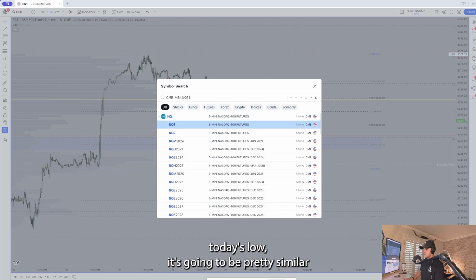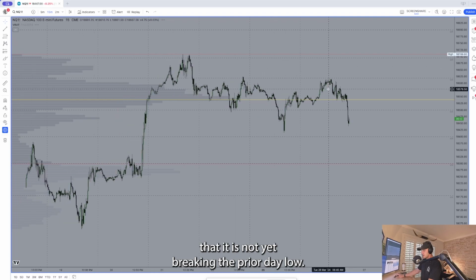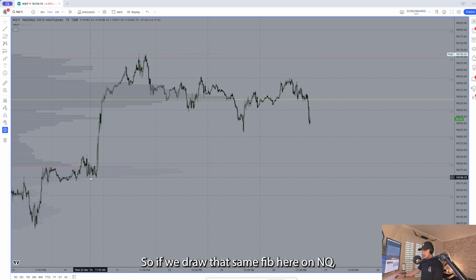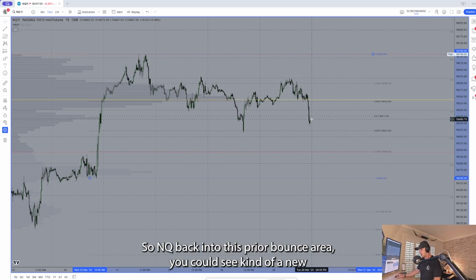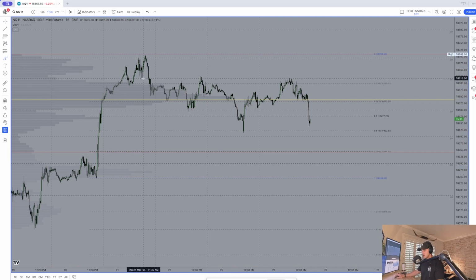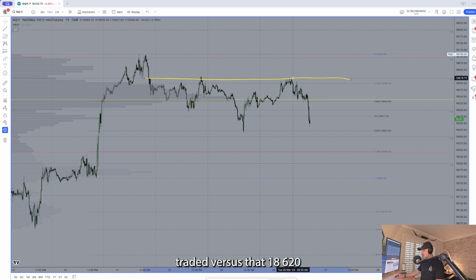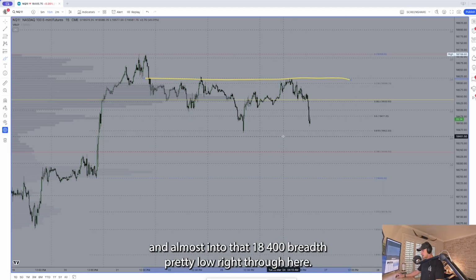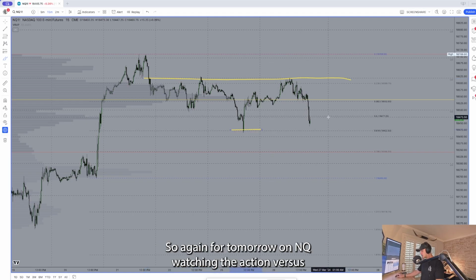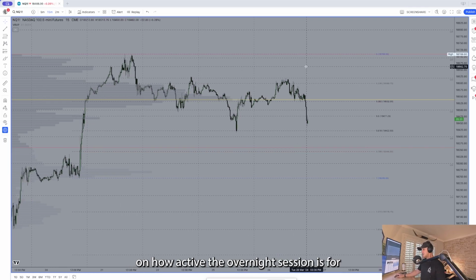It's going to be pretty similar for NQ. NQ a little bit different in the sense that it is not yet breaking the prior day low. So if we draw that same fib here on NQ, there we go. So NQ back into this prior bounce area. You could see kind of a new near-term range has developed here. The main watch on NQ today, very similar to ES, was how price traded versus that 18,620. You can see a rejection there, right? Now back down into 18,500 and almost into that 18,400 with prior day low right through here. So again, for tomorrow on NQ, watching the action versus today's low as the primary reference point. Again, that is going to be depending on how active the overnight session is.